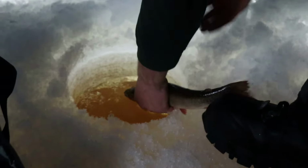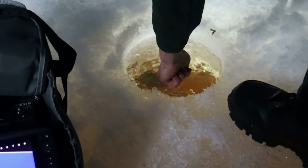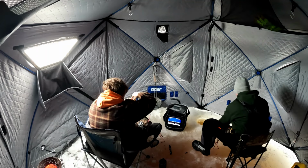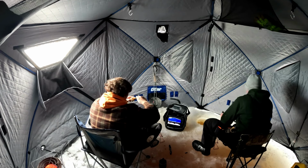Okay. Beautiful trout. You just ate one? 13. Nice. Almost. Back in the water. Oh yeah. Away he goes. Awesome. This is just deceiving.